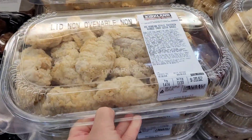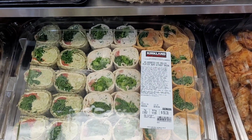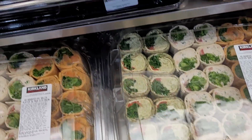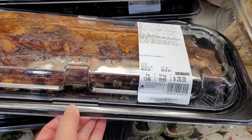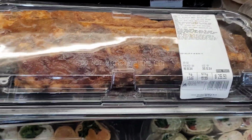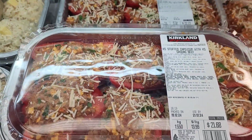This is a new item that I don't think I've seen. Korean style chicken wing tray. So I'm assuming it comes with the sauces as well. Some wraps with a few different flavors of filling in there. And they've got some delicious beef and pork ribs. I'm assuming you just chuck that in the oven or the barbecue and grill that.